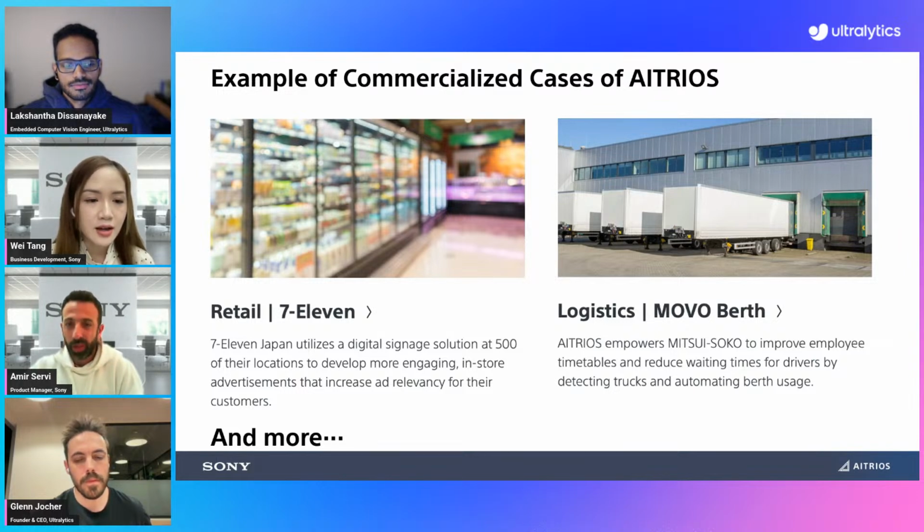So I would like to move to Amir, and later maybe Glenn and Lakshantha, to introduce more of what we do for the community and developers, so they can start immediately. Thank you, Wei. Always a pleasure to hear you speak about Sony.